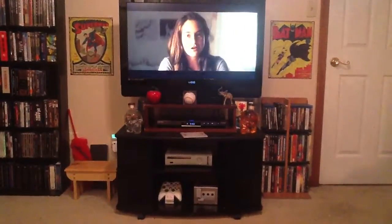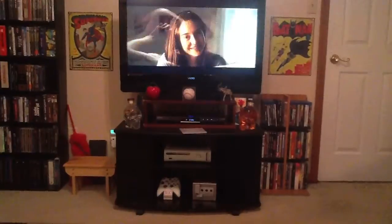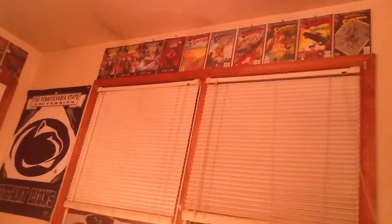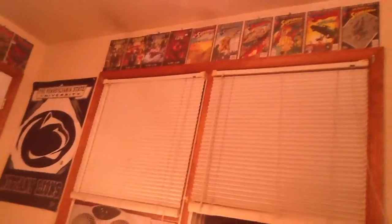Anyway, he had some things in this room I liked. He had comics, my comics from years ago up above the windows, which I thought was pretty cool. That's my Penn State banner.